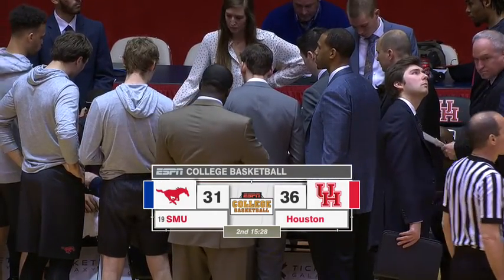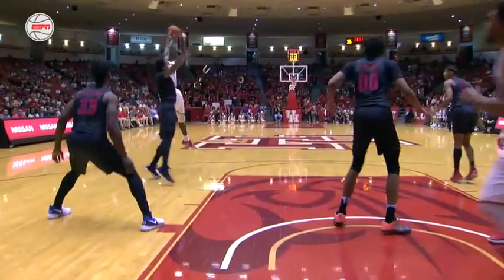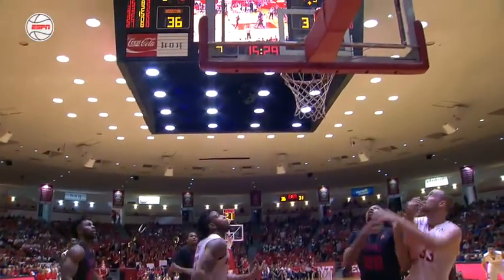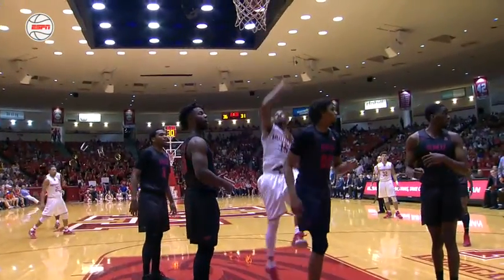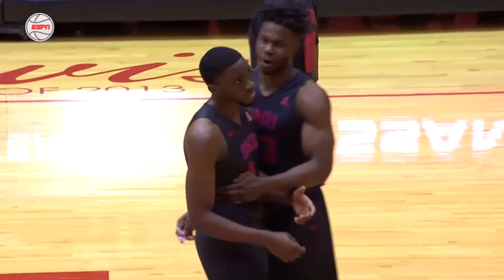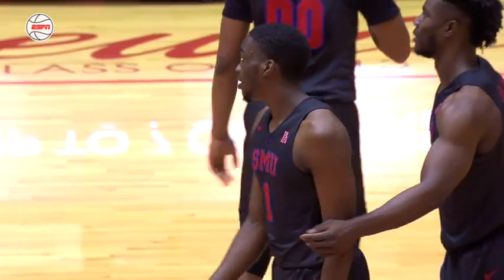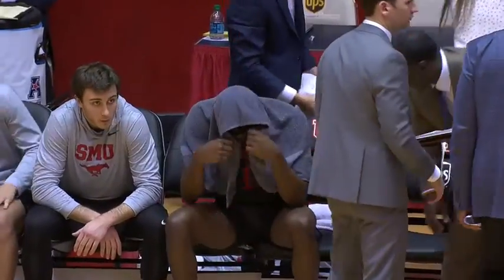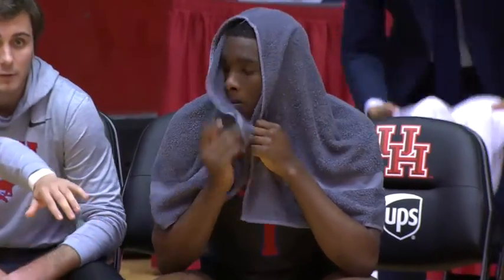19th ranked SMU trailing Houston by 5. And a big moment at the whistle. Shake Milton picked up his 4th foul. There it is, a little hand-to-hand, arm-to-arm combat on the baseline, and they start calling those, Allen. We're going to go deep into both benches because that was not exactly a full foul. That's about as nice as I can be.